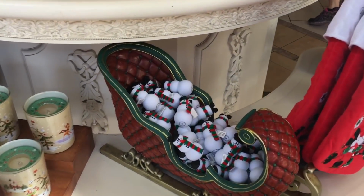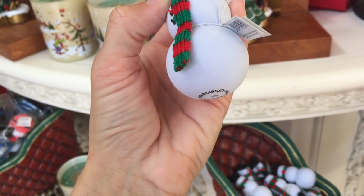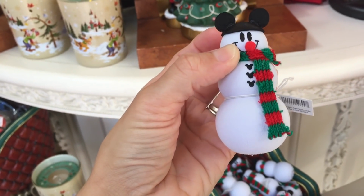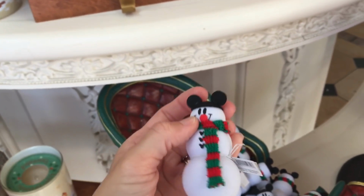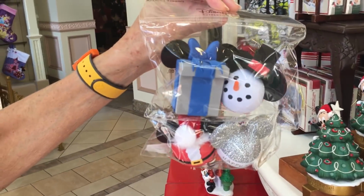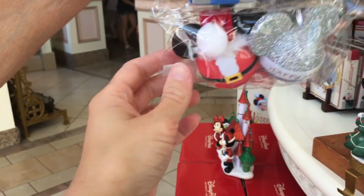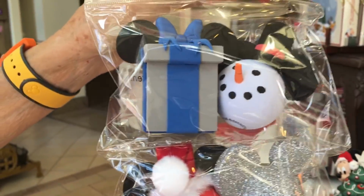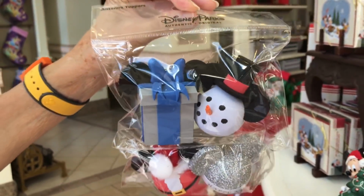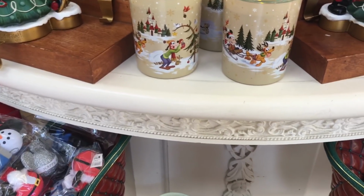Oh my goodness. A Mickey snowman antenna topper. Usually around $4.95, it doesn't say. $5. Oh, here's some more antenna toppers. That's cool. I like the Santa Mickey down here. And the snowman, that's cute. All right, those toppers were $18.